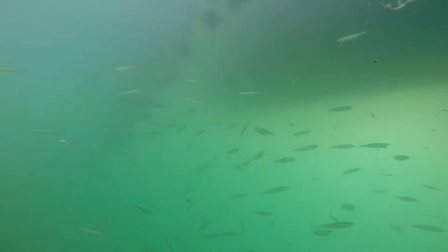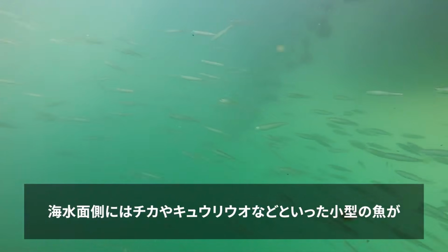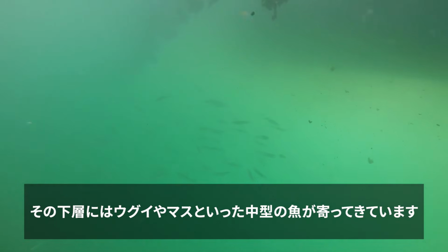Domestic consumption market. In addition to export, domestic demand for oysters is also very high. Oysters are used in many traditional Japanese dishes such as sashimi, grilled oysters and oyster soup. This helps ensure a stable market and brings a stable source of income to fishermen.